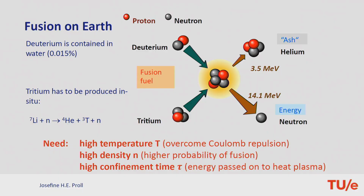All right, so we've already understood, okay, we need ideally very high densities, right? This is very logical. The more particles we have, the more frequently the particles can meet and fuse. I also told you already we need very high temperatures because the particles need to be really fast to overcome the Coulomb barrier.